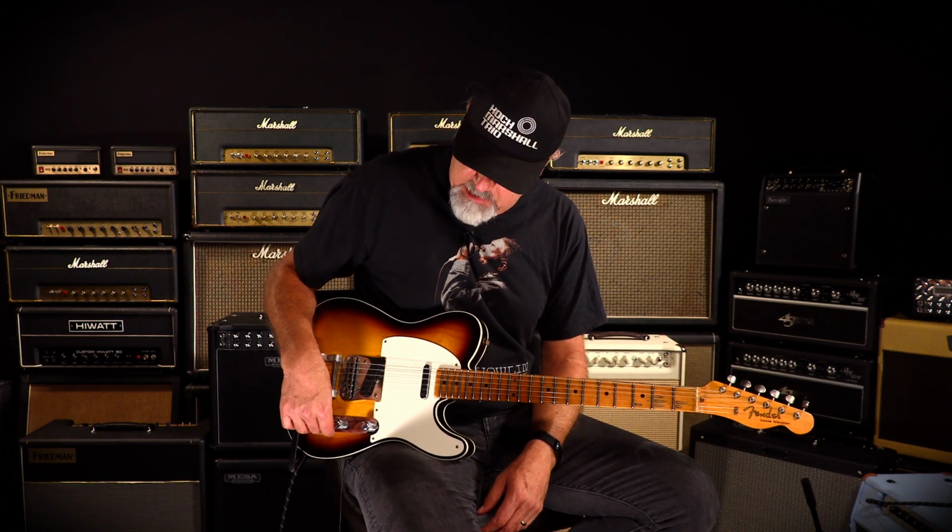Two-tone sunburst. You just heard the neck pickup. Let's go to the middle position and see what's happening. Okay? I think that's a good idea.